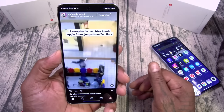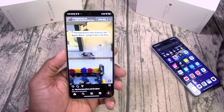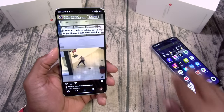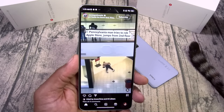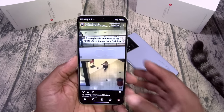Calvin. Oh, look at that. Pennsylvania man tried to rob an Apple store, jumps from the second floor. Yo, bro, you going this hard for this? You jumping off the second floor for 60 hertz? Imagine what you'll do for 144 hertz. Yo, that's what I'm saying. Y'all better watch your back out there. Dudes out here jumping off second story malls for this bullshit.